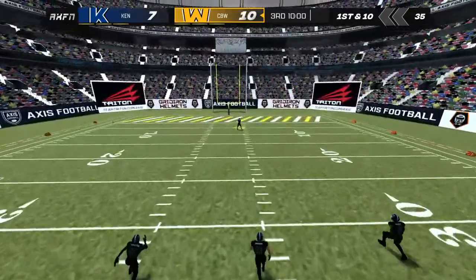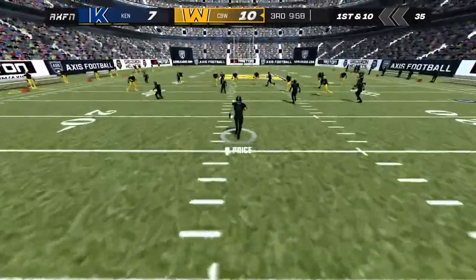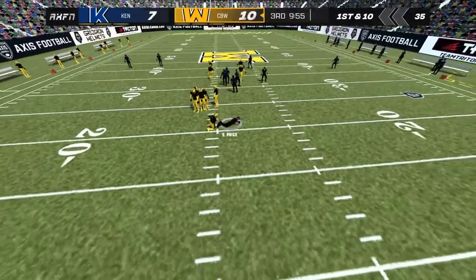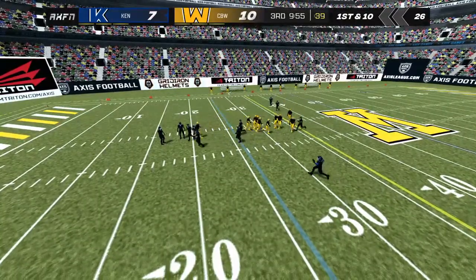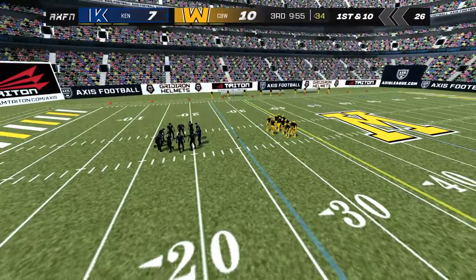Campbell boots it. Price catches the kickoff. Makes the return up to the 23-yard line. Let's take it down to Emma Adams on the sidelines. Emma, what have you heard?